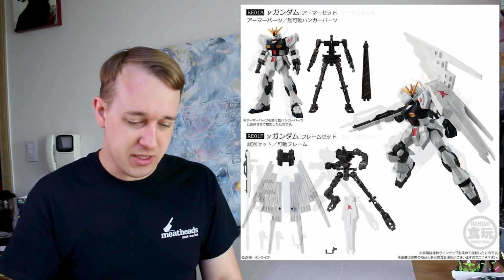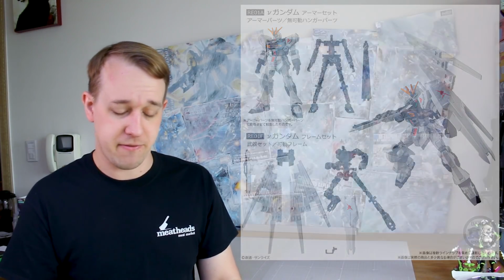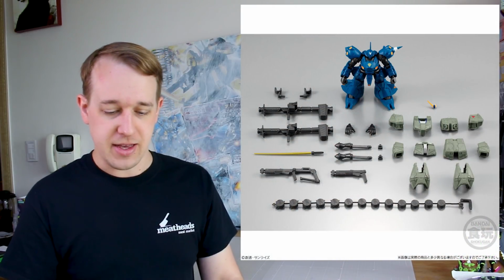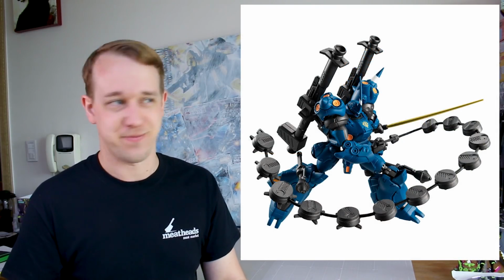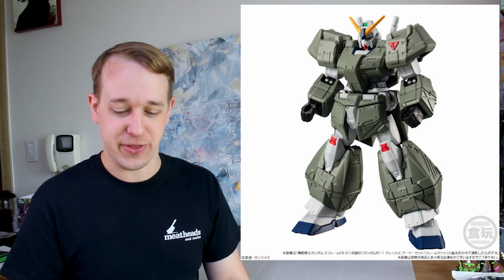There is going to be some P-Bandai stuff coming out as well. So there's a P-Bandai Gundam G-Frame FA EX-01, so the first in the EX series of these, is going to be the Camphor and Gundam Alex Chobam Armor set. So obviously, that's pretty self-explanatory name. This one's coming out in February as well for 3,900 yen.